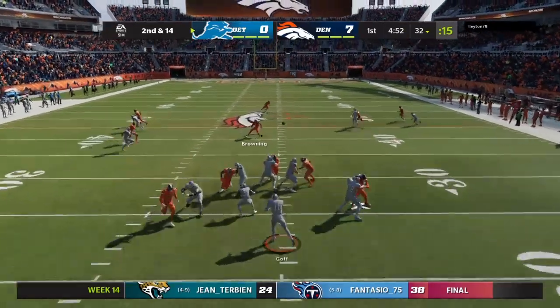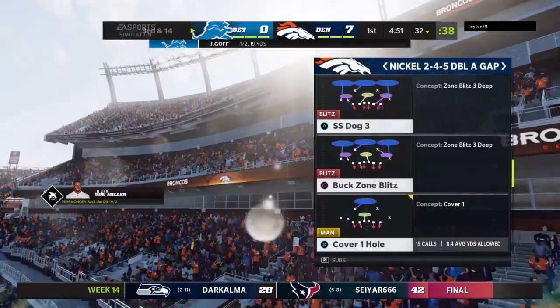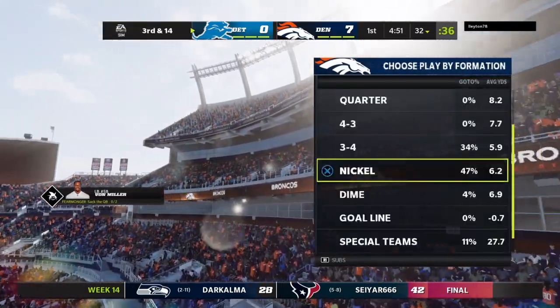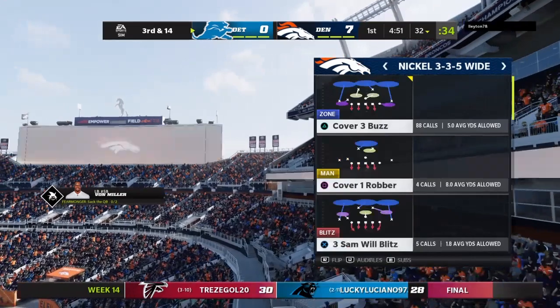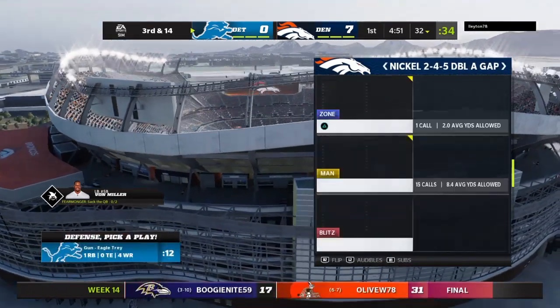Do you decide you can't throw the ball? Do you try and run it more? Or do you tell your quarterback, make sure you see your guys open before you deliver? And that nearly an interception here on this opening drive, but he gets a reprieve. It's 3rd down.